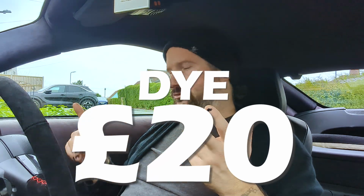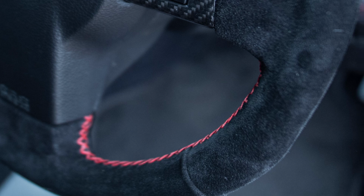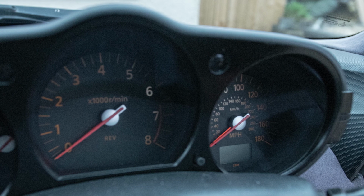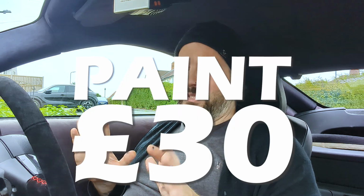Then we've got obviously a bunch of subsidiary costs. There's the dye that I use to re-dye the carpets and the floor mats. £20. Various threads, so whether that's black thread for sewing everything together, or red top stitch thread to do all the detailing, or the waxed red leather thread to do the inside of the steering wheel. I reckon 30 quid on threads. And similarly, paint. I've painted a bunch of things, whether it's freshening up bits of the plastic or dechroming the driver's gauge surround or the door handles. There's a few cans of different kinds of black plastic paint. 30 quid, maybe, in that ballpark.